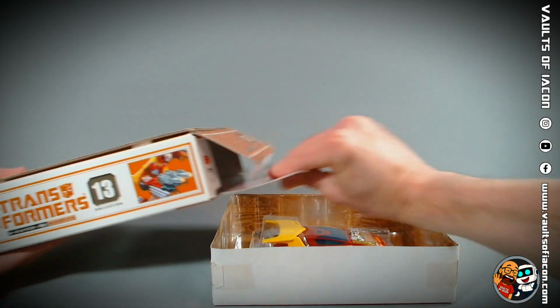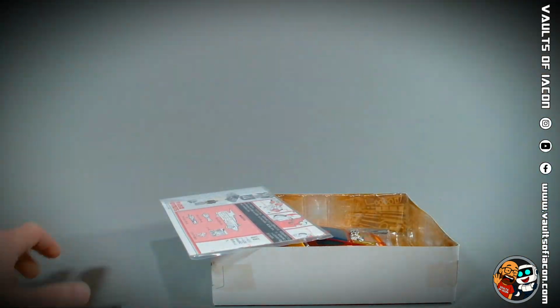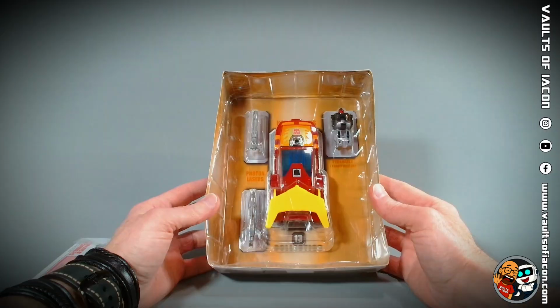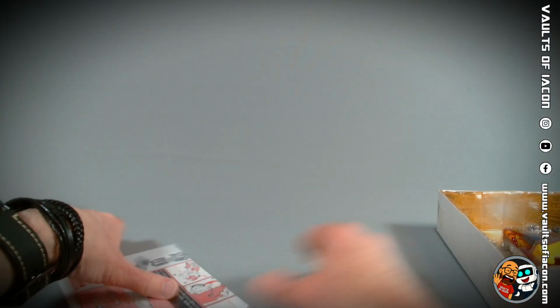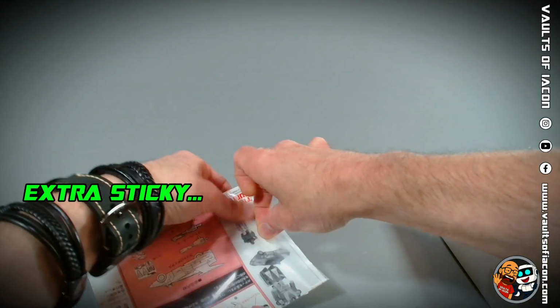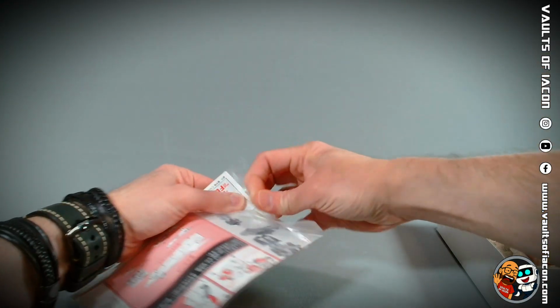So it's the same deal as before. I won't bore you with that, going over all the ground. We've got the box, and then the figure is inside the plastic tray clam inside, and then cardboard tray. But we'll focus firstly on the contents of this bag. If I can get the bugger open.